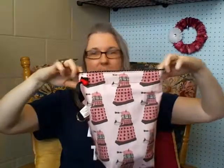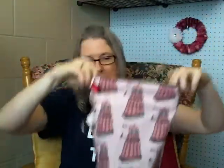This is in my Dalek bag from Tangerine Designs. Doctor Who. The Daleks are Doctor Who's mortal enemy. And then I am working on Time Traveler socks, which is a Knit Picks discontinued yarn. If you have this yarn in your stash and you're not going to use it, you should probably put it on D-Stash on Ravelry, because I know people that are looking for it. So you would definitely be able to sell it.